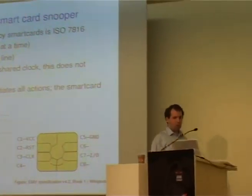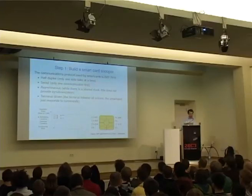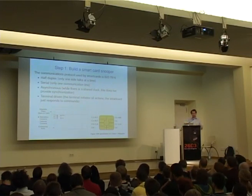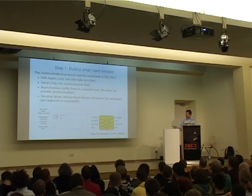The smart card protocol is called ISO 7816, and it is half duplex because there's one communication line, so either the card is talking or the terminal is talking. It can never be both. It's serial because, again, there's one communication line. You send one bit after another rather than sending a whole byte at a time.